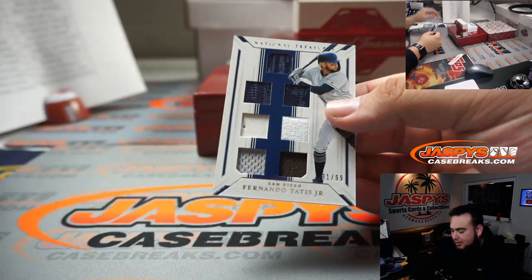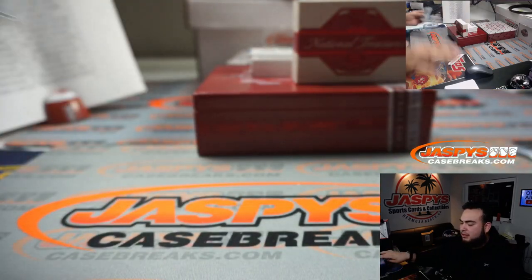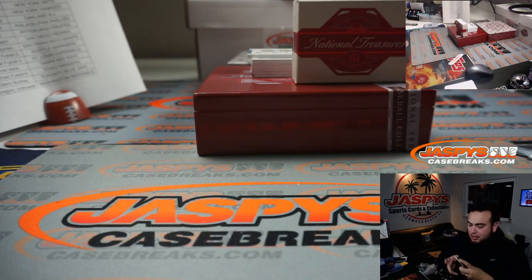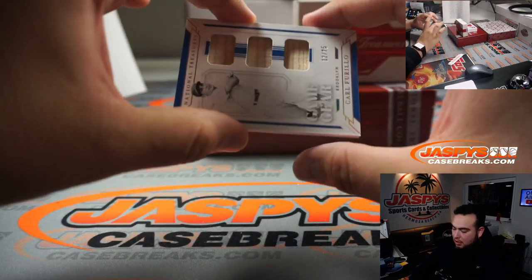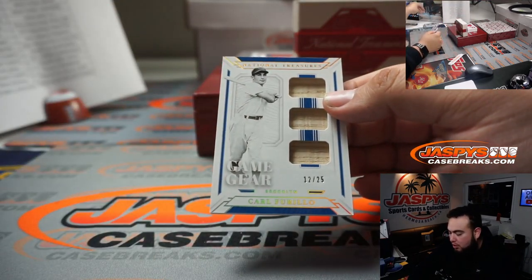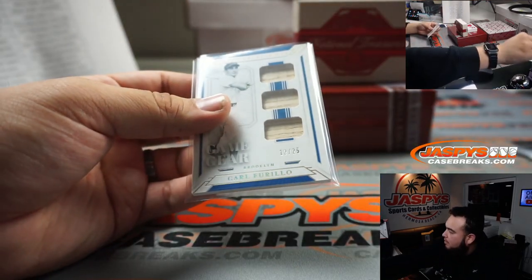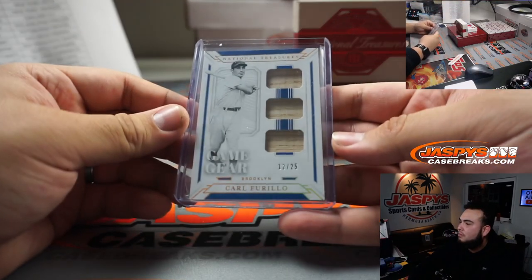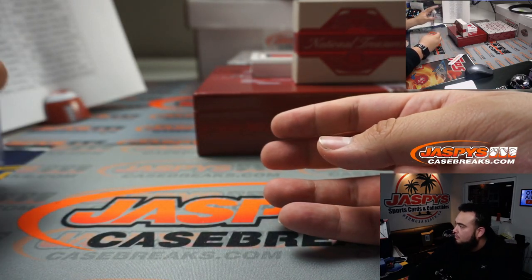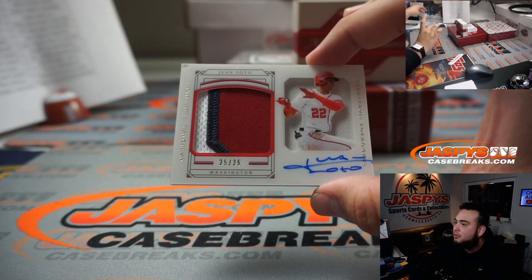Here's a little Tatis. 7-way relic, 31/99. Last but not least, John D got the Padres. A little Carl Furillo for Brooklyn Dodgers. And a Jairo. Got 25/25.